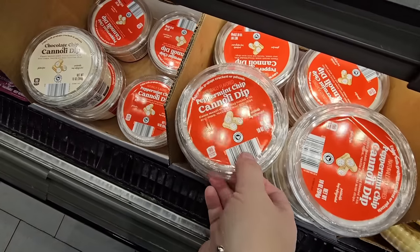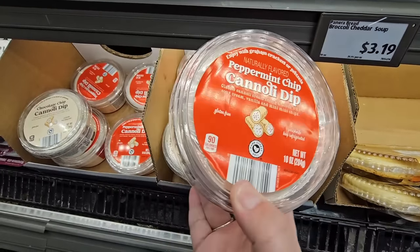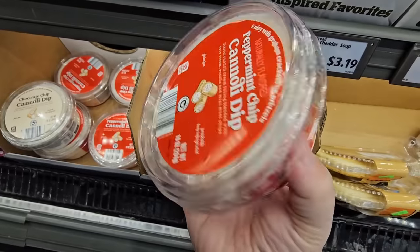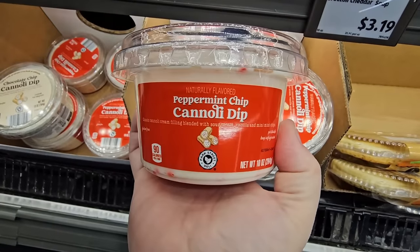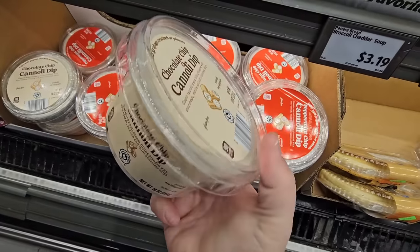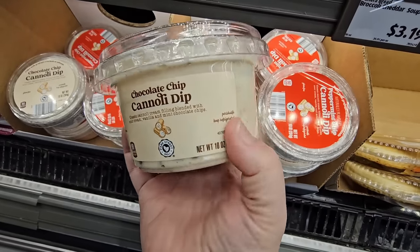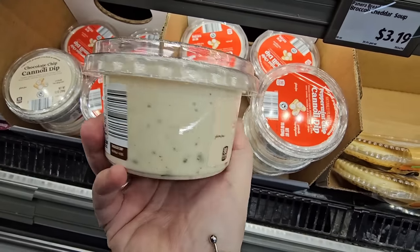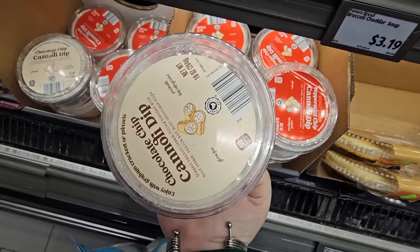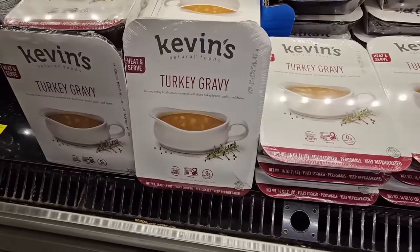And the peppermint chip cannoli dip. That is interesting. Now, peppermint for me goes a long way, but I know a lot of people who really do love it, especially this time of year. And the chocolate chip cannoli dip. Okay, these are super fun. And especially with a plain cookie, you could dip that in there. Yes. Now, the price. Well, there's no price to those. If you know the price, let me know in the comments below.